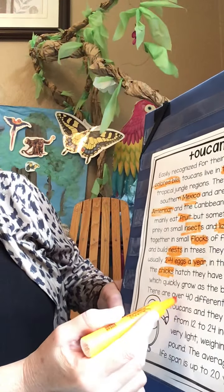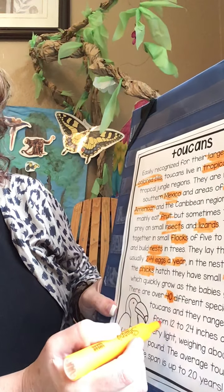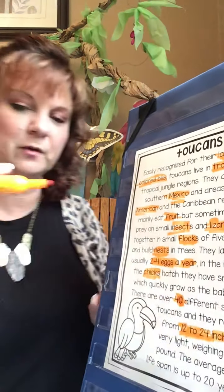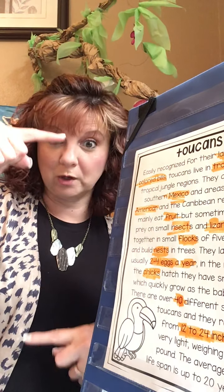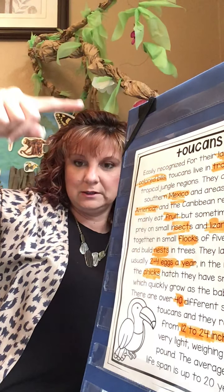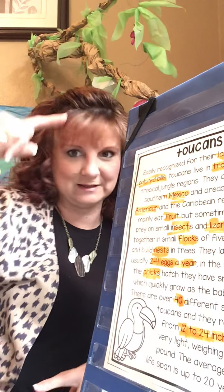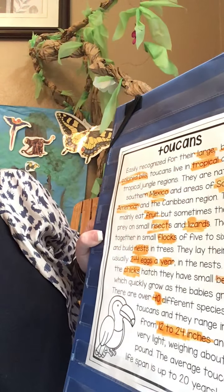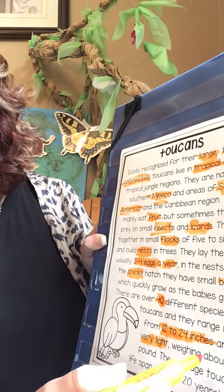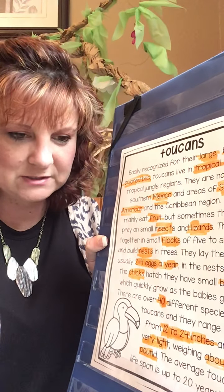Let's see. There are over 40 different kinds or species of toucans. And they range in size from 12 to 24 inches. This is going to be perfect because they can be 12 inches, which is 1 ruler, or 2 rulers. So if they were sitting on my table, they can grow between 1 ruler and 2 rulers tall. That's it. Not very big. And they're very light. That means they don't weigh very much. They only weigh about 1 pound. That's not very much at all. It's like a gallon of milk.